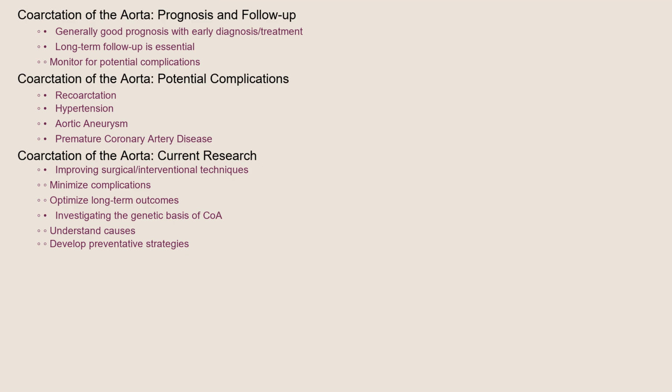Recent research focuses on improving surgical and interventional techniques to minimize complications and optimize long-term outcomes. Studies are also investigating the genetic basis of CoA to better understand its causes and potentially develop preventative strategies in the future.